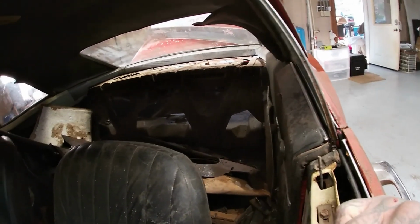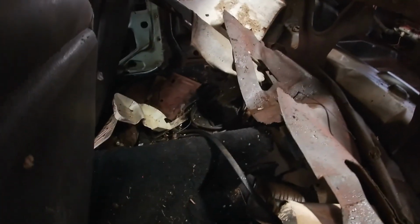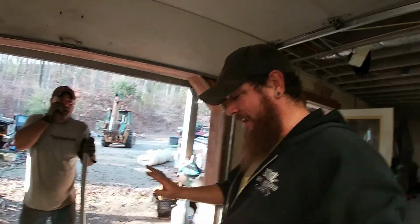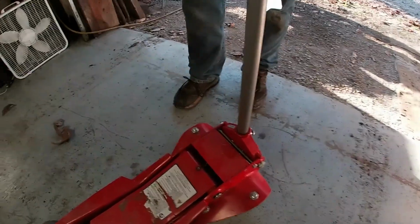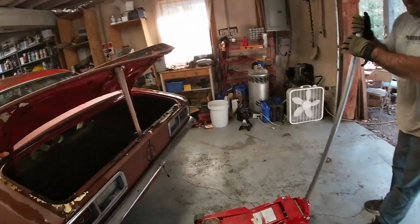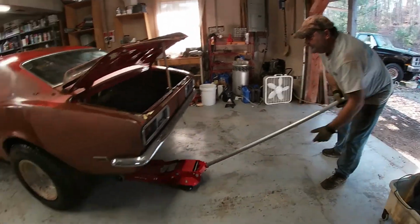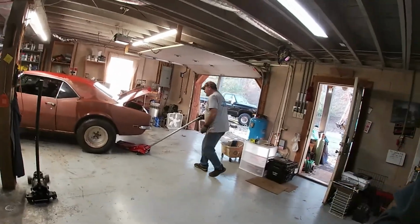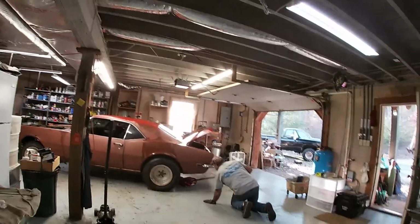We can tell it's been sitting for a long time. You probably can't see down in there, but there is one pile of animal poop. And right here is the most expensive thing out of this whole endeavor. Gerald's Snap-on jack. I'm gonna put his damn name on it. That's probably the most expensive thing here. I'm gonna put G-Man on it.